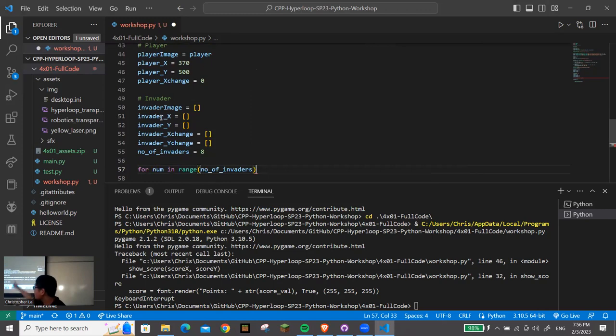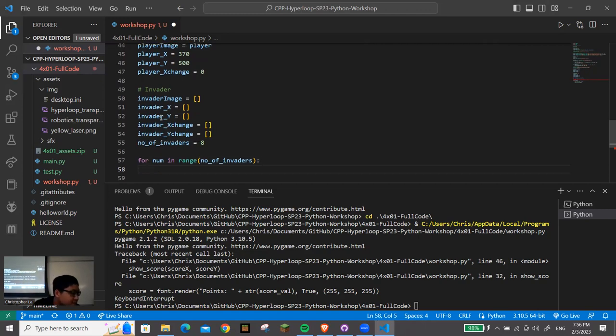Again, how many times is this for loop going to run? It's going to run 8 times, right? So if I don't have like from 0 to 8, right? If I don't have that, you're just going to assume that whatever number is in there is the number of times it's going to run. It automatically starts from 0.